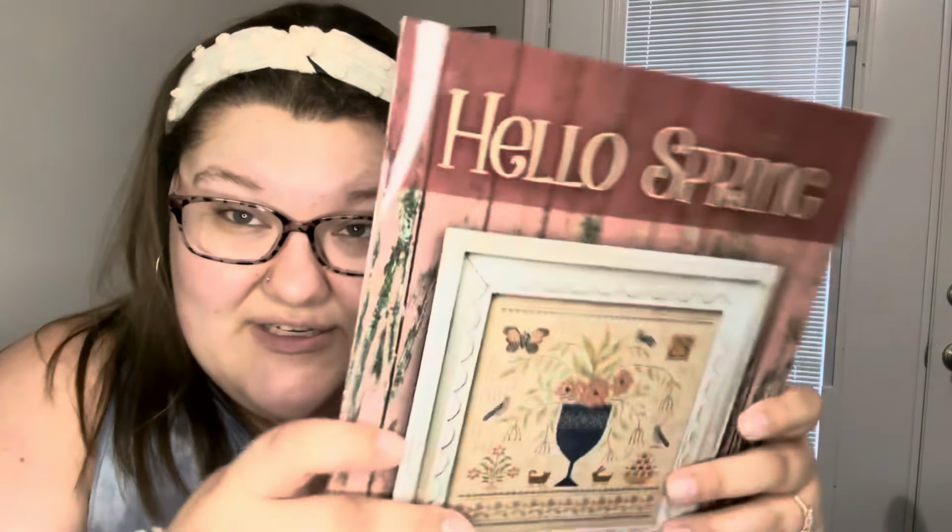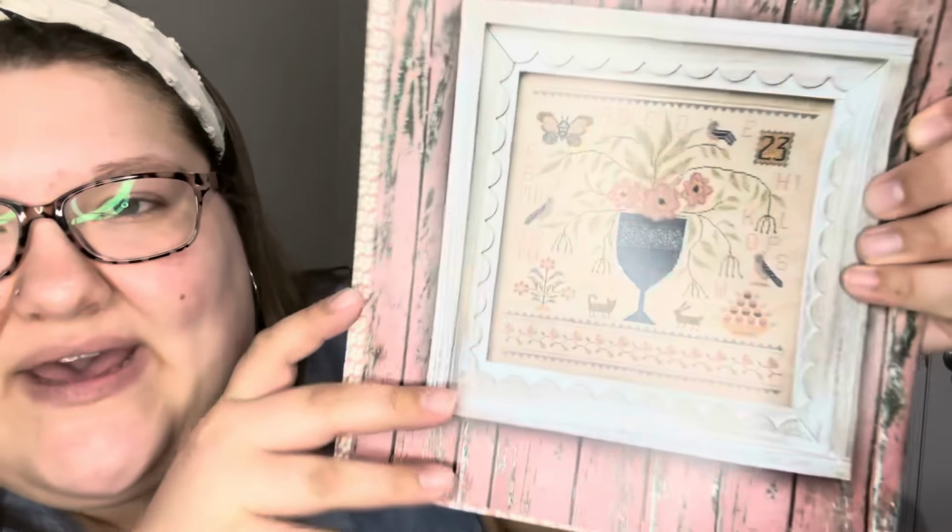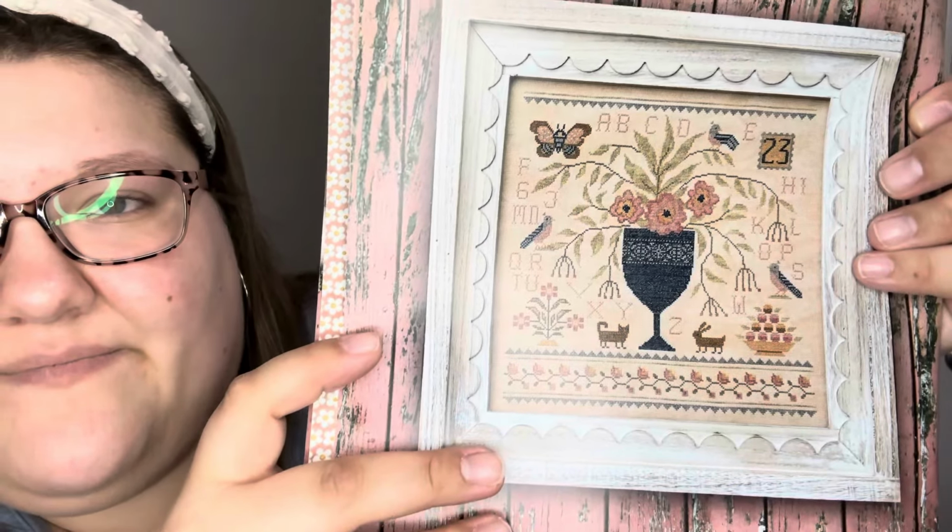The next thing I need to have is Hello Spring. Now, if you saw this book, it's incredible. I'm actually going to flip through this book so you can see the different patterns in the book. I'm just going to do it down here so you can't see, obviously, the charts. I'm going to fold the book for you. Okay, the first one is Cottage Bouquet. That's on the cover. Love this. If that pattern doesn't sell you enough, I mean, that pattern is gorgeous.